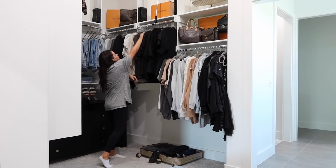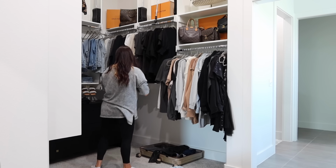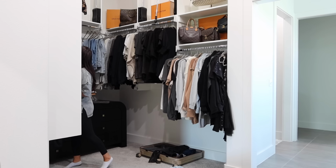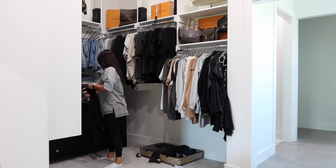You can see right there, I have my suitcase on the ground. So I actually filmed this before we left for vacation. We're back now. We went to California. It was amazing. It was fun. It was stressful. It was all of the things, but we definitely want to go back soon.